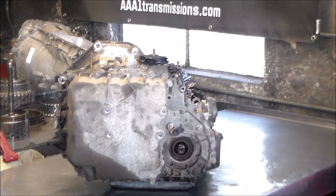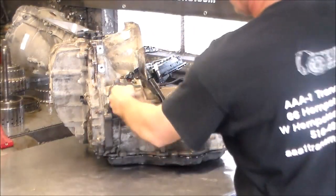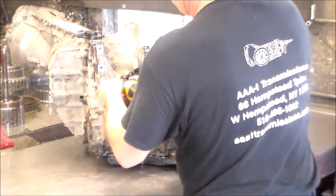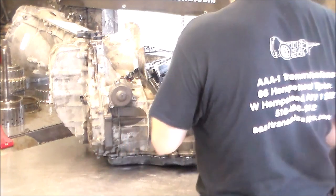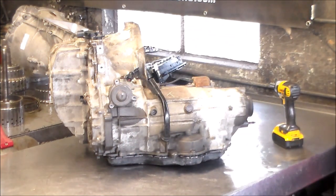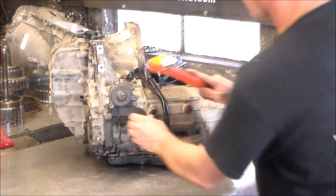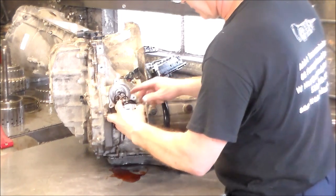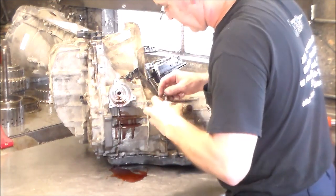I have probably about half an hour or so. Let me reposition and we will start. Let's go ahead and get this cover off with the overdrive piston. Those were three 8-millimeter bolts. That should come right out. Give it a couple of attempts. The fluid doesn't really look that bad.